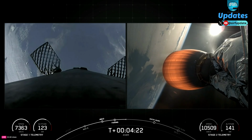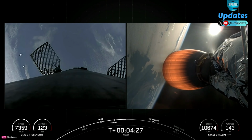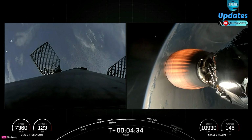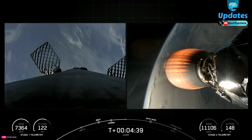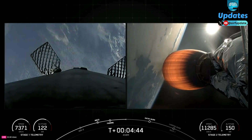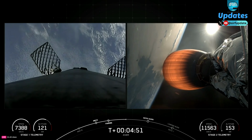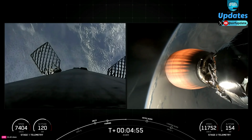The next major milestone we're tracking for the first stage is the entry burn, which should begin at T plus 6 minutes and 22 seconds. To start the entry burn, we will relight 3 of the M1D engines on board the first stage, which is essentially similar to pumping the brakes to slow down the vehicle as it passes back into the Earth's atmosphere. That entry burn will help to reduce the heat generated from the friction of the atmosphere. Good confirmation there that both the first and second stages are on nominal trajectories.